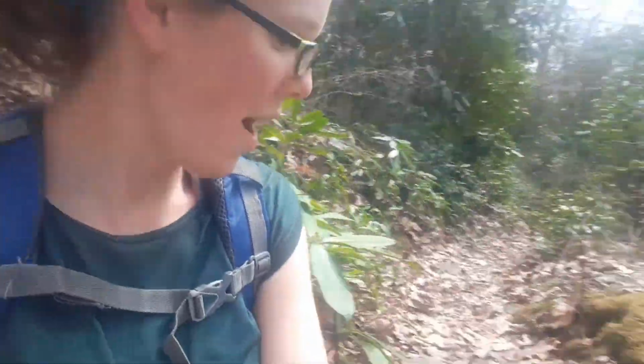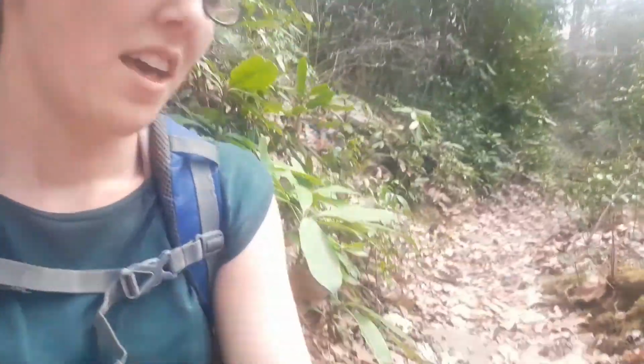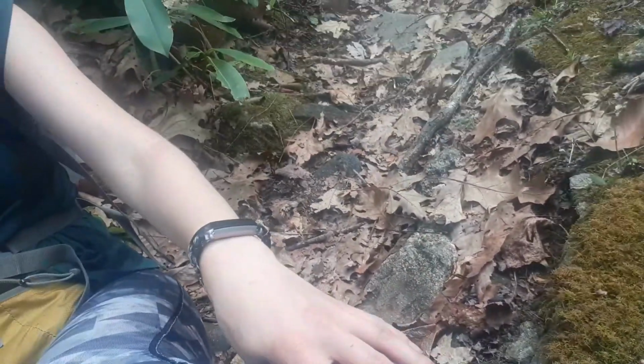So I've only gone like a mile back down Rabun Bald, and I was running down the hill. It was nice and easy, having fun, trying to save time. And then I got to this really rocky patch right here. I was like, I shouldn't run this, so I'm gonna slow down and walk. And as soon as I tried to slow down and walk, my foot got caught and I went flying and fell. That's exactly what I was trying to prevent. But I've shredded.